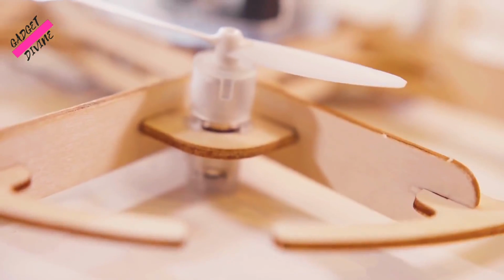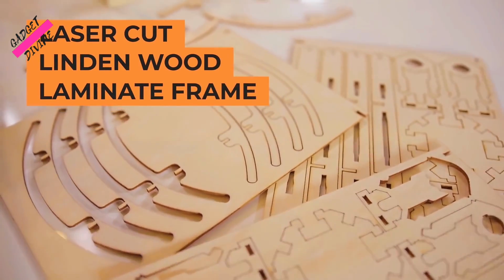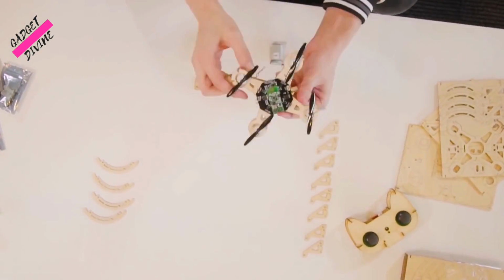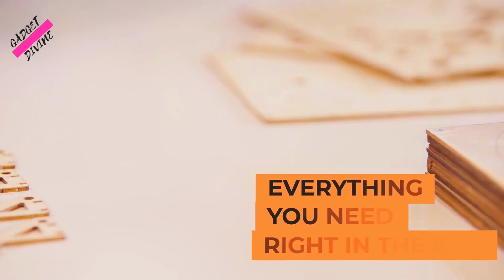No overpriced plastic here. The Airwood drone features a laser-cut frame made completely of high-quality linden wood, coupled with ready-to-fly electronic components. It's easy to assemble, has modular pieces that you can put together without any tools, and everything you need is right in the box.